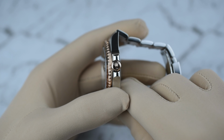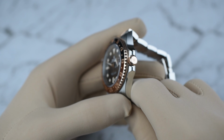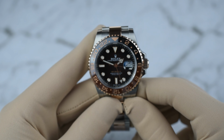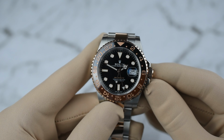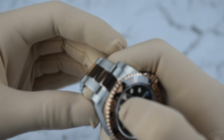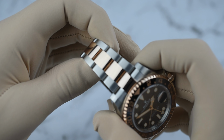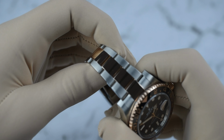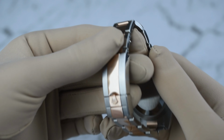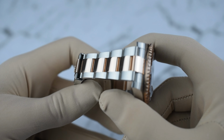This watch, obviously not on a Jubilee, obviously it's on an oyster bracelet. For me, the GMT Master 2 belongs on an oyster bracelet. It's a sports watch and it should have the sports bracelet. So we're not really comparing apples to apples here with the Jubilee. It's obviously a much more dressy bracelet, but for this watch particularly, and I think for the two-tone, having the oyster really makes this a gorgeous modern timepiece.